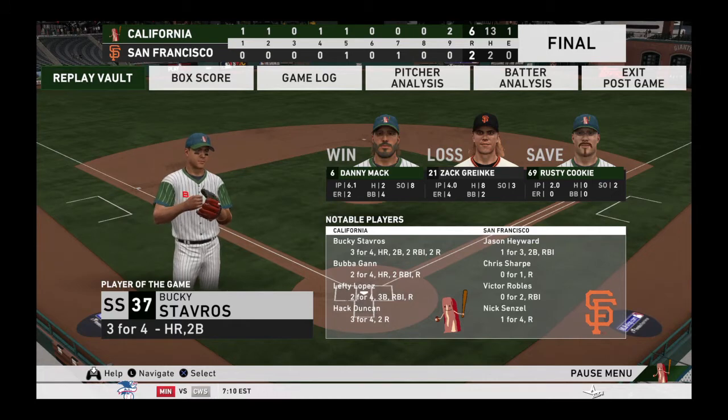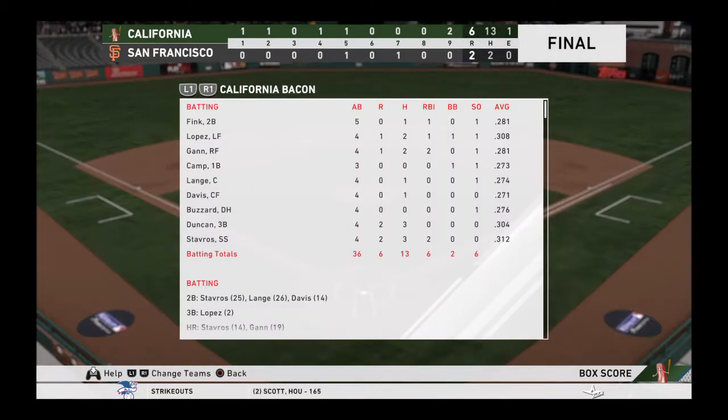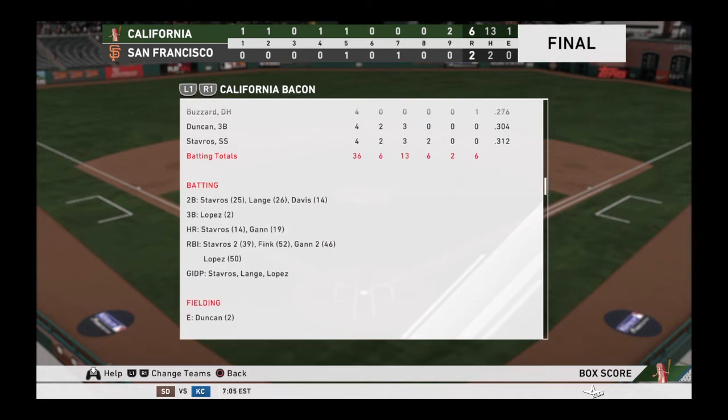First for the victorious visiting team, 6 runs on 13 hits, 1 error. They left 7 men on base. For the Giants, 2 runs on just 2 hits, no errors. They left 6 men on base. Time of the ball game, 3 hours and 9 minutes. Our paid attendance this afternoon, 41,915. The Giants thank you for attending today's game at Oracle Park and remind you to please drive home safely.